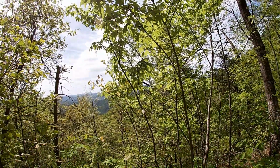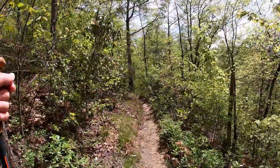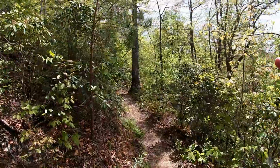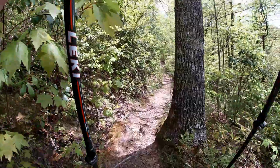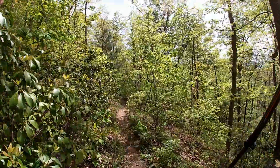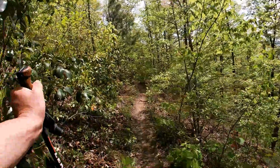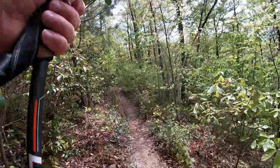One thing that sucks about having bushy eyebrows, when you sweat, they become like sponges, and it goes right in your eyeball. Well, sometimes you gotta sweat a little bit to reach the top. We've kind of leveled off a little bit, for now. Look how narrow this trail is. And it just goes down, down, down on the right. Then you got this on the left, you know, on the typical trails we hike.